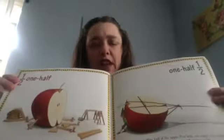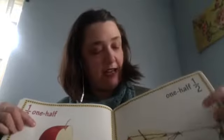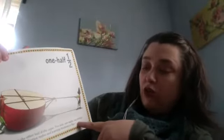Here is 1/2 of the apple. And the little elves are cutting it up. Here's the other half. So if I have 2 halves, how much of the apple do I have? I got both halves. I would have the whole thing, right? If I had 1/2 and then I had another half, I would have 2 halves. I would get the whole apple to myself. Here is the other half of the apple. 2 kids, 1 apple, 2 halves. Sharing apples and learning fractions is fun.